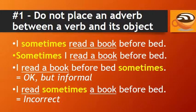You can say, I sometimes read a book before bed, or sometimes I read a book before bed. You can even say, I read a book before bed sometimes. This is okay, it's just informal. But don't say, I read sometimes a book before bed. This doesn't sound natural, again, because the adverb sometimes is in between the verb read and its object, a book.